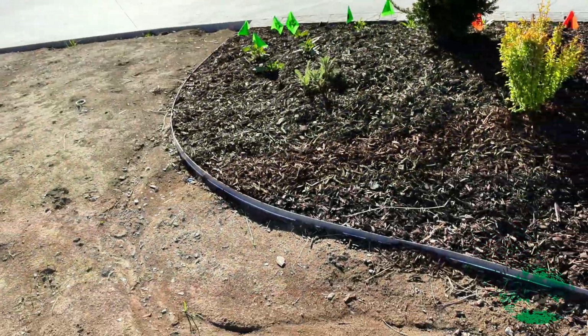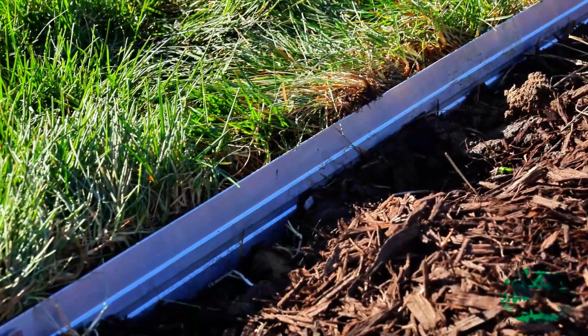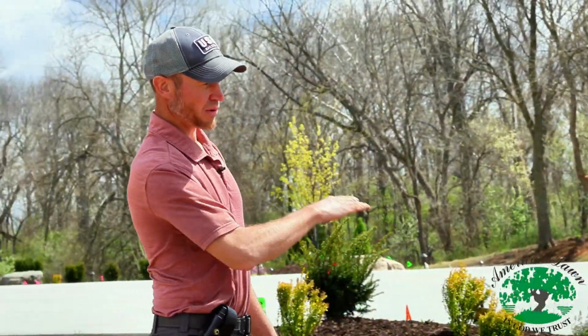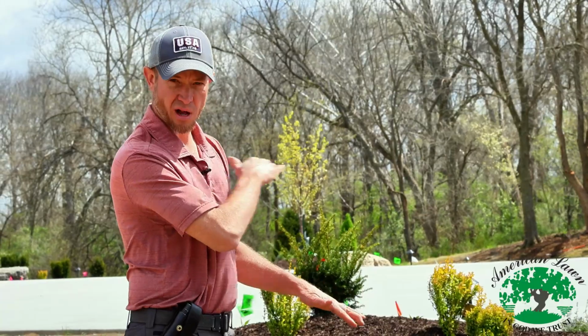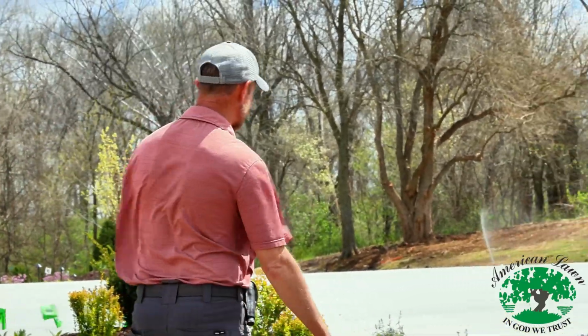You'll notice that we have the aluminum edging along here. Once the sod is laid, you really can't hardly see that, but the idea is that it's below the lawnmower grade. So when they come through and mow all of this, they can just run their lawnmower right over the top of that, and it makes the weed eating much easier and faster.